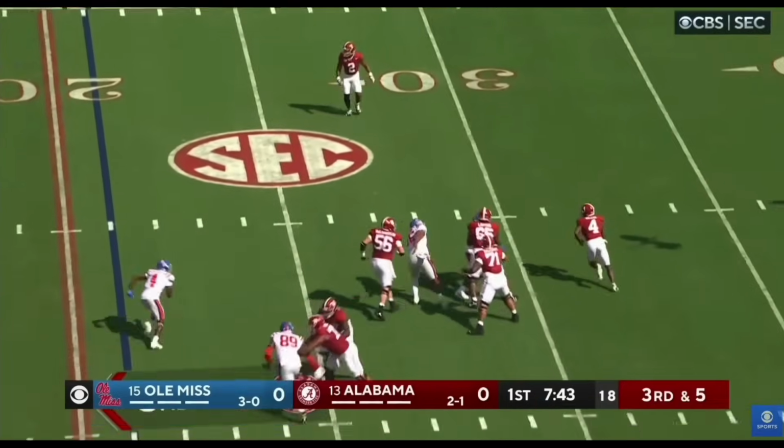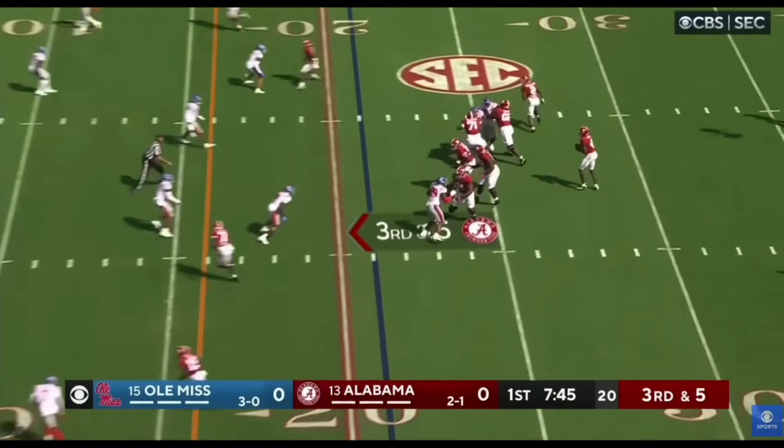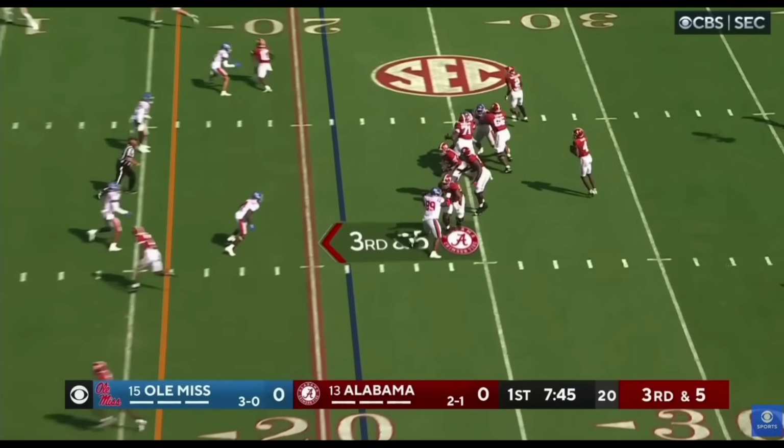But the indecision and the hesitation against coverage, and I think at times also not really understanding, okay, what's my initial key on this read based on the formation? Is it this flat defender? If I'm underneath, do I go here immediately? Or if he bails, do I immediately go to my back and let him run? What's my initial key defender that I'm starting this read off of? And I think that gets him confused sometimes. That's just an experience thing.